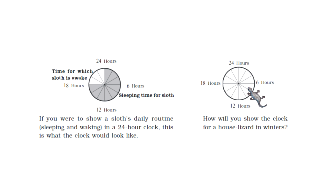Now look at the second circle. You have to shade the fraction for which a lizard is sleeping in winters. How will you show it on the clock for a house lizard in winters? I had already told you that lizard sleeps 24 hours during winter season. So how many parts will you shade? The entire portion, because it sleeps the full 24 hours in winter.